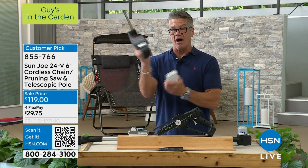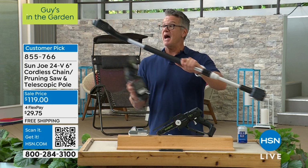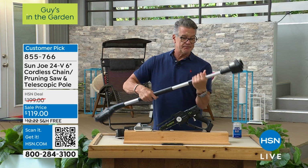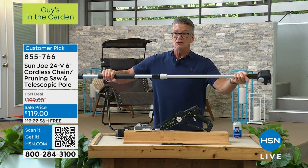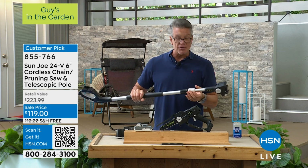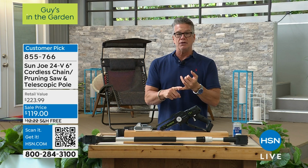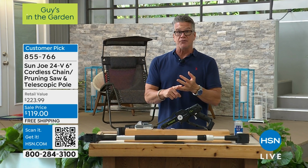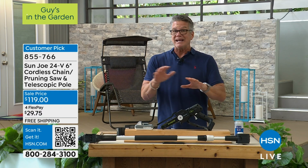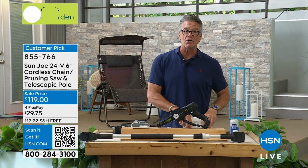The battery comes off, and you add the extender pole and put the battery back in here, and now you can extend it, and I'll do that now for you, so that now you can reach way up over your head. You get about 30 to 40 minutes of runtime on a charge. I don't care whether it's firewood in the wintertime, or limbs and branches hanging over your driveway right now. It empowers you to be able to do it. It's not scary, okay? Bobby is back. He's going to show you how it works.